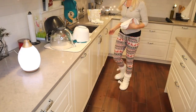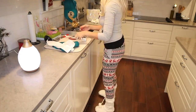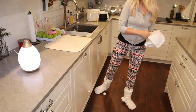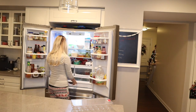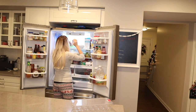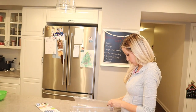And next, I'm just going to dry these dishes and put them away and get started on cleaning out my refrigerator. These little organizing bins as well as this egg case were both on clearance at TJ Maxx for under $5.